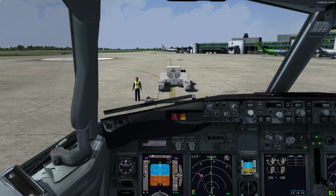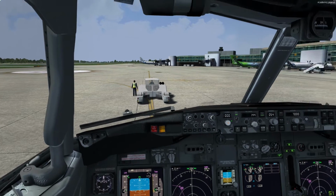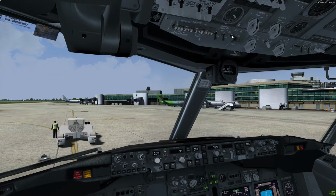So we'll wait while this guy gets out of the way. And then we should be able to switch on the taxi and turn off lights. The captain has turned on the fasten seatbelt sign. If you haven't already done so, we request that you stow your luggage and take your seat so we can have an on-time departure. In fact, I'm going to go ahead and do that now.